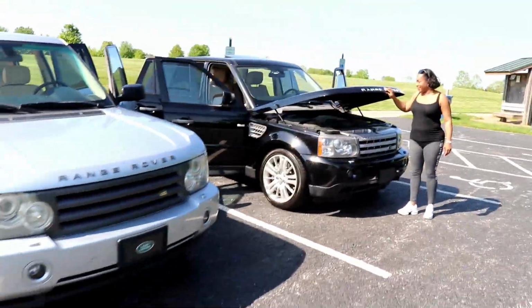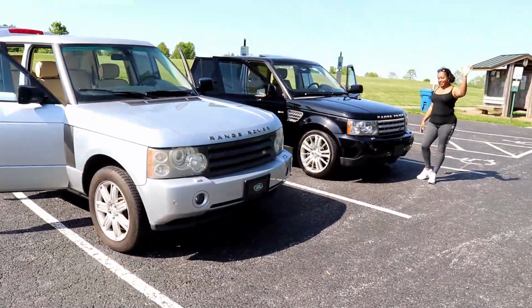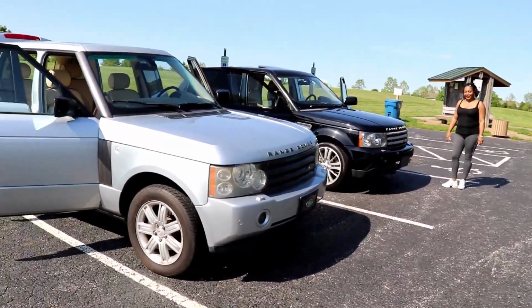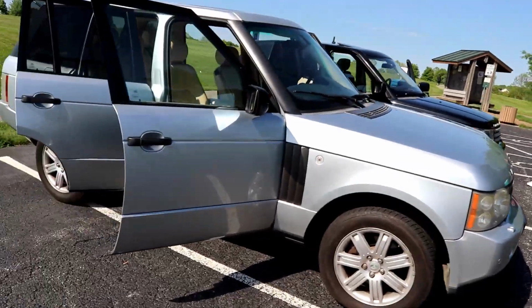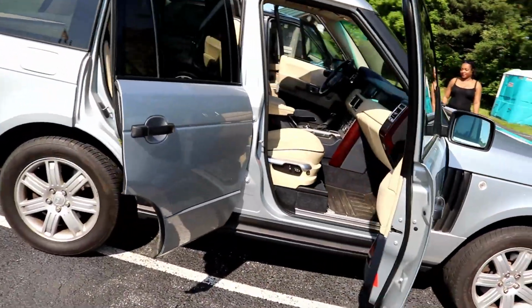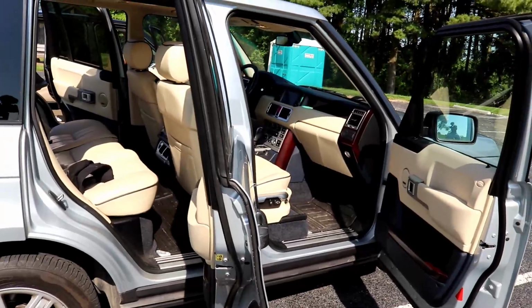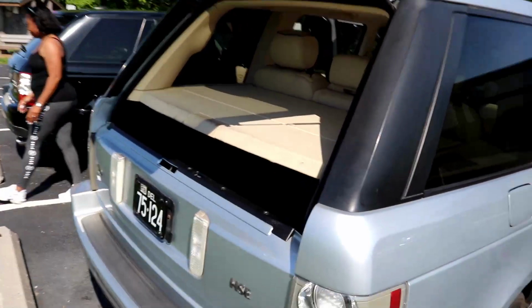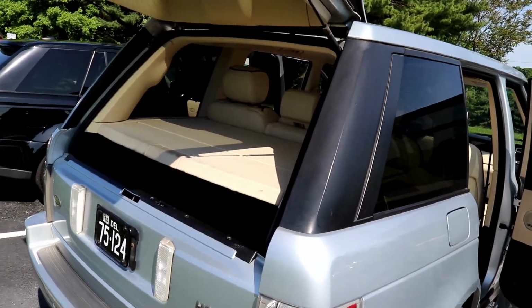So there you have it, guys. The Strange Rovers, and we're going to jump in Romaine's beast and go for a little spin. Nothing like these things, from their air ride suspension. I mean, this thing could climb up the side of a wall if you need it to. So I'll see you guys inside Romaine's Strange Rover. I had to get my driver's license today. All right, gang, we're going for a ride in this Strange Rover.